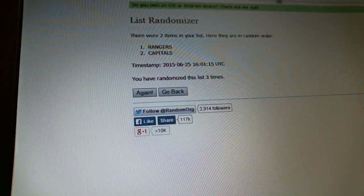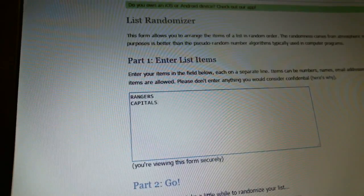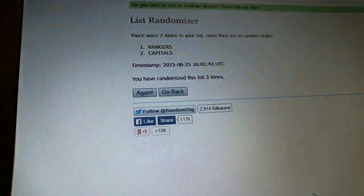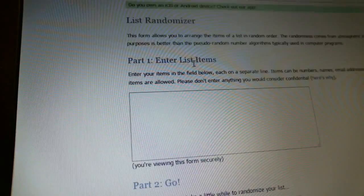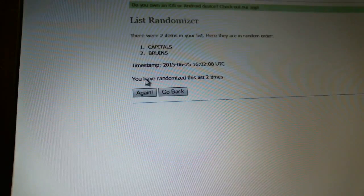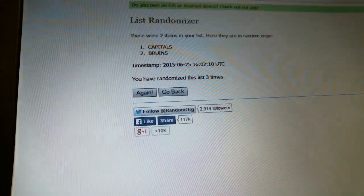Third out of 4, we got Rangers and Caps, but Rangers first on card for Lundqvist and Whiteman. So, get a new list. Rangers, then Caps. Randomize once, twice, 3 times. We got Rangers on top, randomize 3 times. Rangers wins this card. Now fourth and last, Bruins and Caps between Seguin and Ovechkin. First is Bruins, and Caps. Here we go, randomize once, twice, 3 times. Caps is on top, randomize 3 times. Caps wins this card. So all 4 are done.